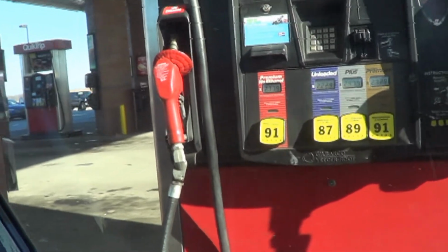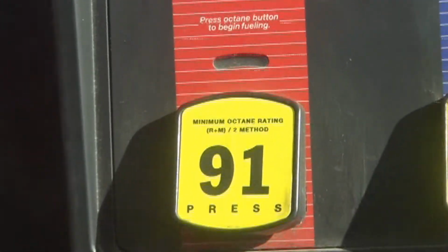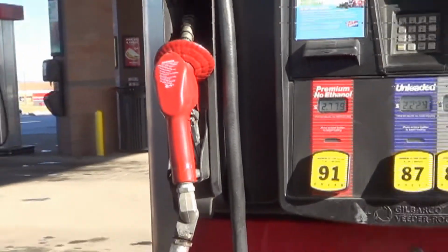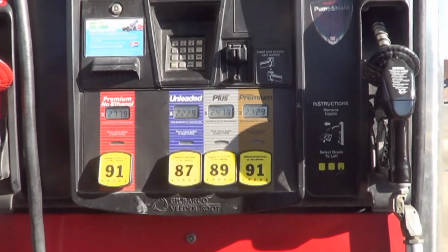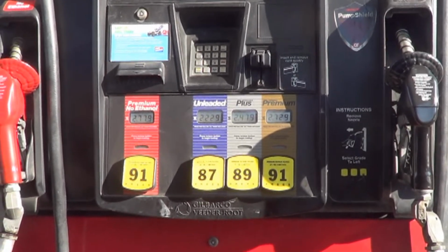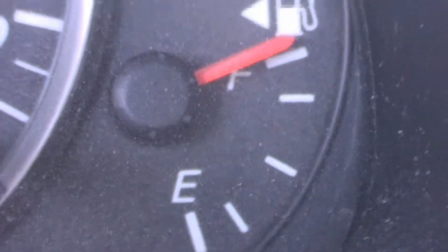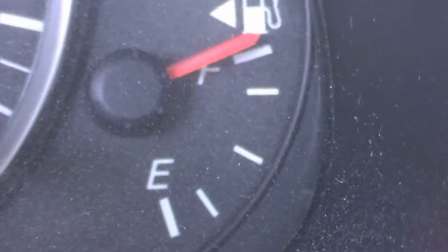I don't really want to get out and video while I'm outside, but you can see there that pump says, or can you see it? Premium, no ethanol. That red pump there. Whereas the regular 87, 89, and 91 all have some percentage of ethanol in it. It's not required by law here to announce that it has ethanol in it unless it's over like 5% or some low number. Of course, I did fill it all the way up, 10 plus gallons of fuel.